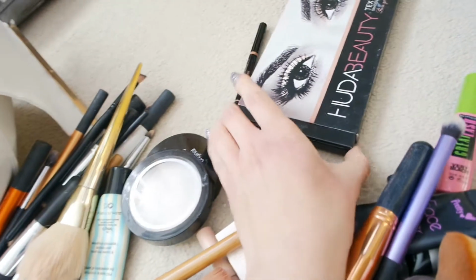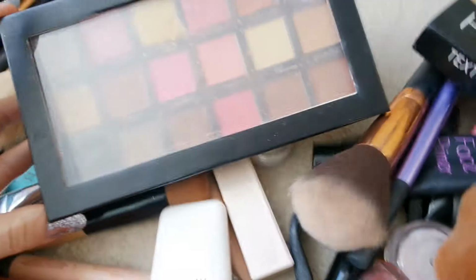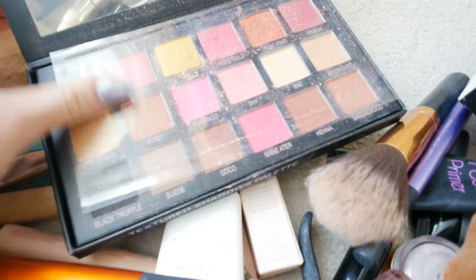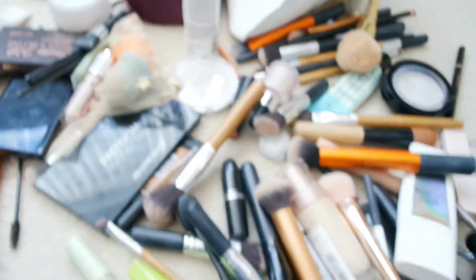I'm deciding whether to take this one, because this one basically just adds a hella lot of glitter to everything, and it's got some really nice pinks in there. So I might take that one. That's a maybe. That's a real maybe. Okay, let's get on with this.